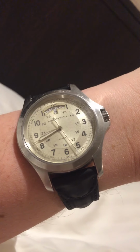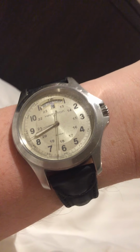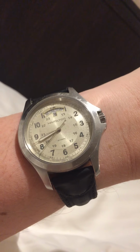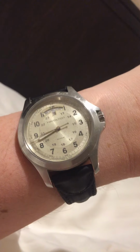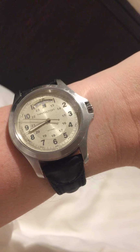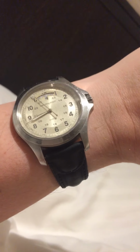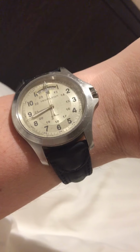This is my Junker watch, my Junker Hamilton Day Date. It's unfortunately a quartz. That's my punishment for having sold my Rolex. So I am condemned to living with and wearing a quartz watch. This is a Swiss-made watch, and it is a day date, and it is supposedly waterproof to 50 meters. I highly doubt that. I would give it 10, 20, 30, not 50.